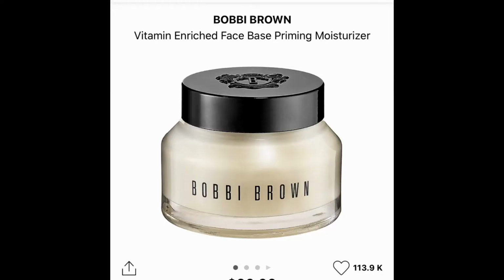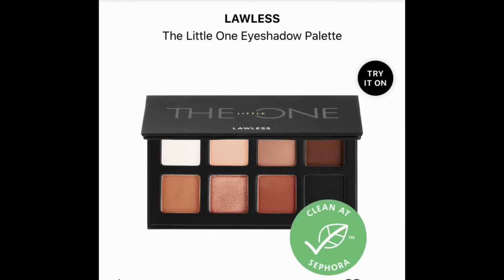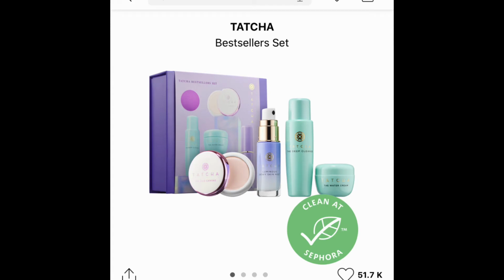So the face base moisturizer is $60, and then the creamy concealer kit for $39. I thought that those would be good ones to try out. Number 15, Lawless Little One Eyeshadow Palette, and this one is $25, and that is a clean brand. And this is number 16, the Tatcha Bestseller Set for $60.